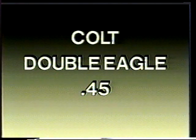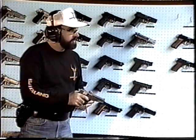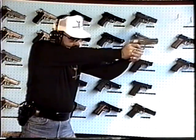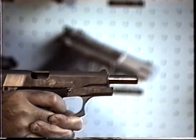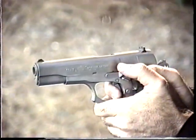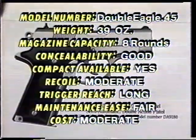The Colt Double Eagle 45. This pistol is externally identical to the Colt Double Eagle 10mm. Therefore, all observations of that gun apply except for the chambering. The 45 ACP chambering offers greater long-term durability because of its far more moderate pressures. A compact version, the Officer's ACP Double Eagle Mark II, is available.